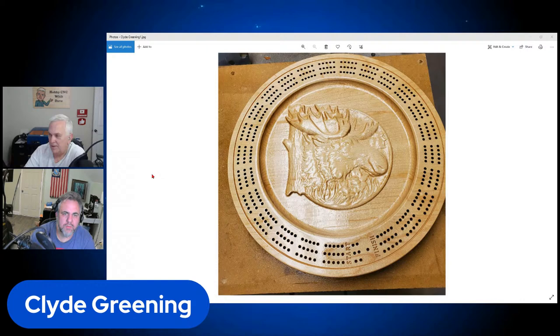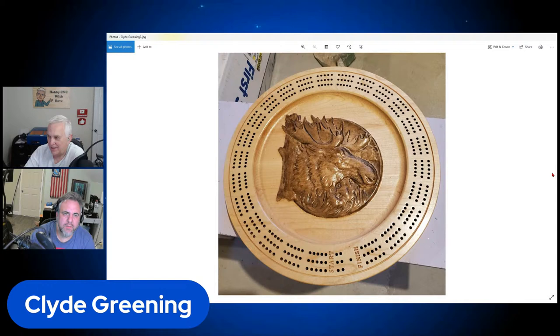But anyway, this is from Clyde Greening. Don't know if you're out in the chat or not, Clyde, but this is another one of those cribbage board things. And again, I have no idea how to play that game, but these things are really cool. And the second picture is really the same thing, but he's, I guess, stained it on the inside. And that contrasting color just looks fantastic. Wow. Very cool. And I think, let's see.